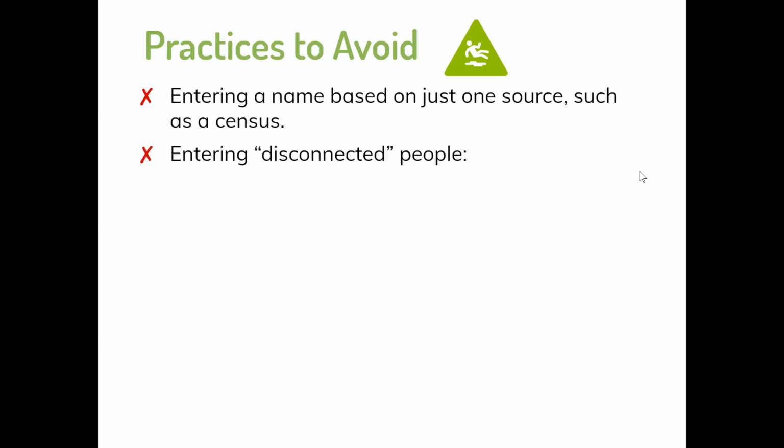Another thing that we want to avoid is entering disconnected people. By that, I mean people with no relationships whatsoever. Why is that a problem? Because relationships give the person context. They're actually how we identify people. We identify them not just by dates and places, but by their relationships. That is how the duplicate algorithm works in FamilySearch, or it's one of the things that is considered, and the source hints are also based on relationships.